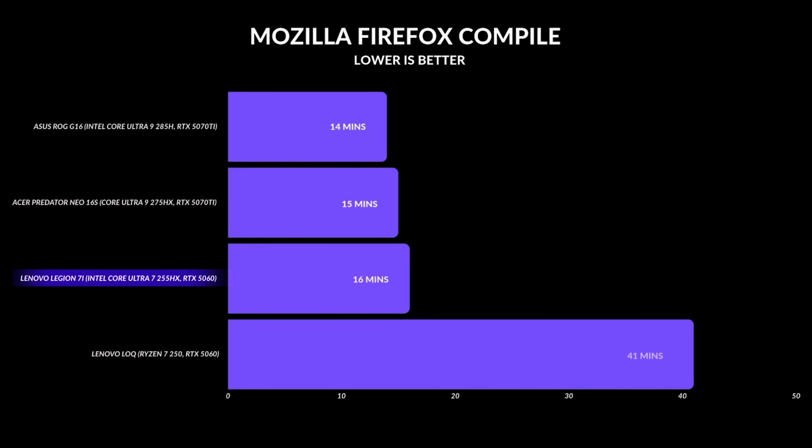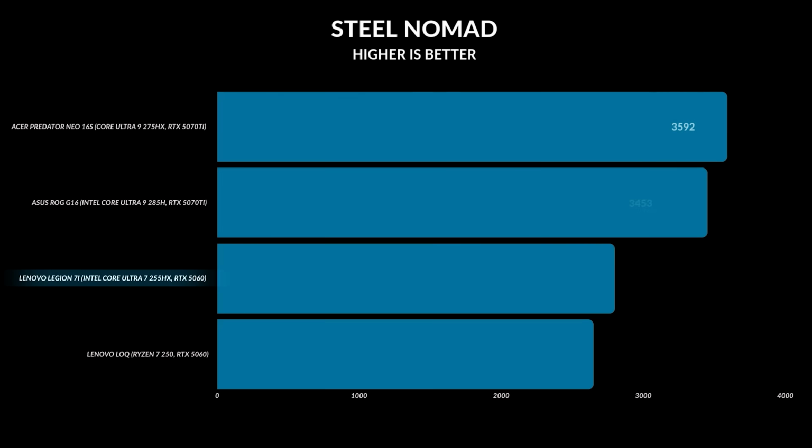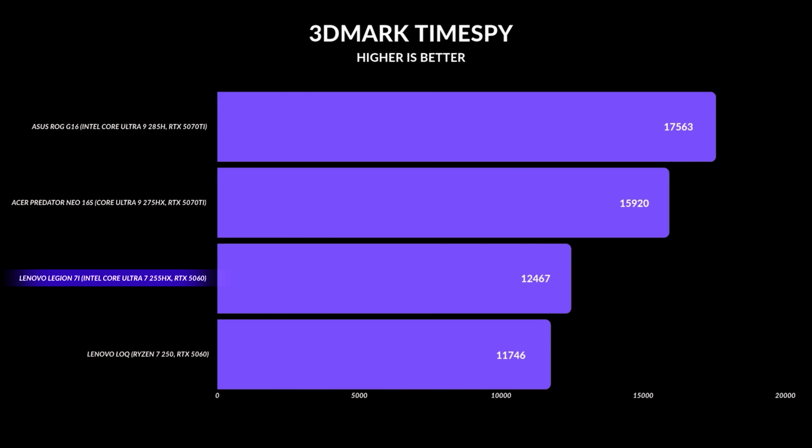Mozilla Firefox compiled super fast on this, and if you're doing any sort of Premiere Pro work, even though it didn't get the fastest score, it performed where it should be for this laptop. But gaming, that's where this machine truly shines. That's what you're mostly buying it for. And in 3D Mark Time Spy, the score put it exactly where an RTX 5060 should be.